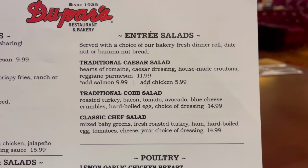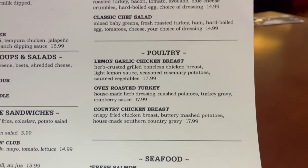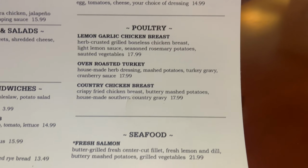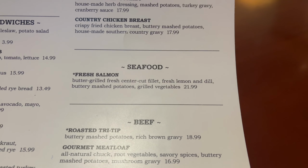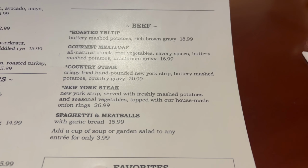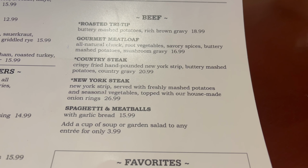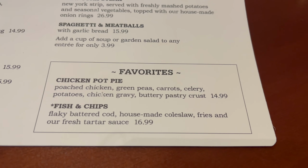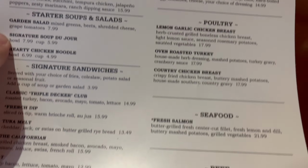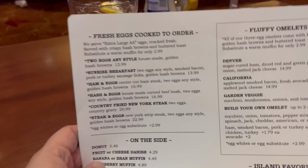Oh yeah, that actually all looks really good. Here we have entree salads. Traditional Caesar, Cobb salad, and a classic chef salad. Poultry options, oven roasted turkey, country chicken breast. Yeah, this all looks really good. Fresh salmon is their seafood option, so it doesn't look like too many seafood options here. And then you have your beef, some meatloaf, country fried steaks, spaghetti and meatballs. And you've got some favorites down here, a chicken pot pie and some fish and chips. So this looks like their lunch and dinner menu. Let me show you the breakfast menu, which looks to be on the other side.